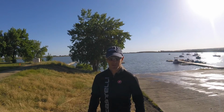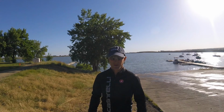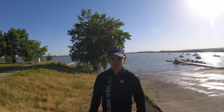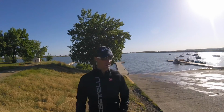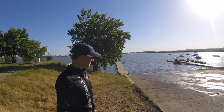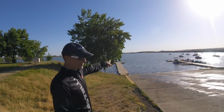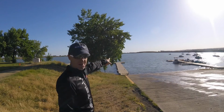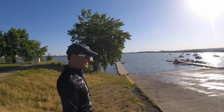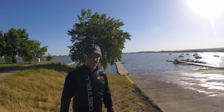We're going to take a quick preview of the Ironman Boulder swim course. So basically you'll come down from T1. You're going to go down this boat ramp here, and it's usually a rolling start, so you head down here, and then it's just a long out and back all the way out to the other side of the reservoir, down the other side and back again, and then you exit and get your bike here again.